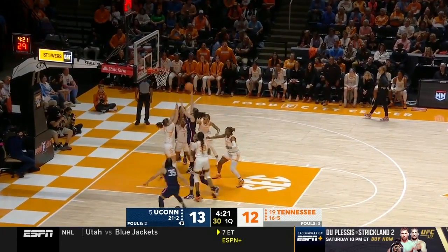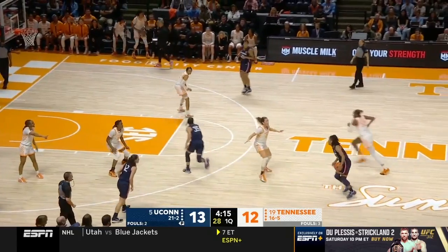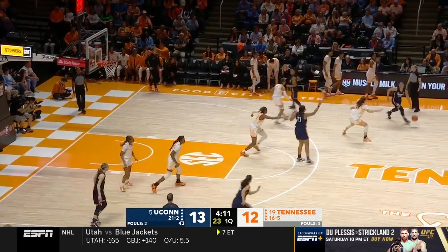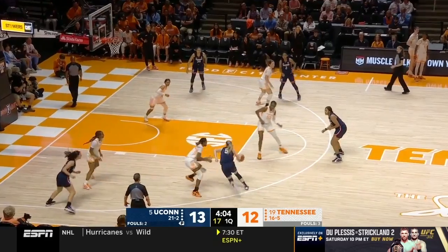Shade unable to finish. The follow won't go, and finally Tennessee collects and loses it again. Darby couldn't hang on to it. By the way, the foul before the break ended up on Puckett rather than number 2 on Boyd, number 1 on Sarah Puckett. Look at all the space on the floor with the way UConn is spreading their offense.